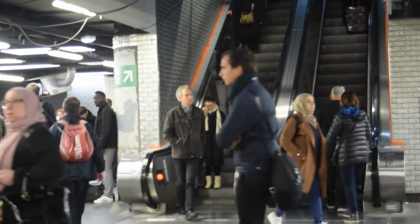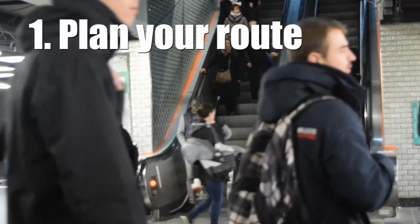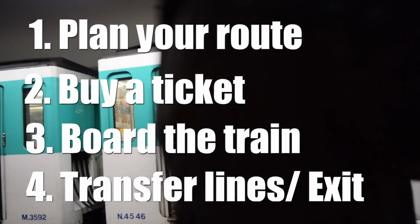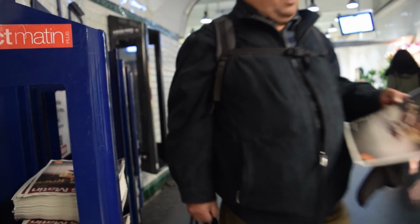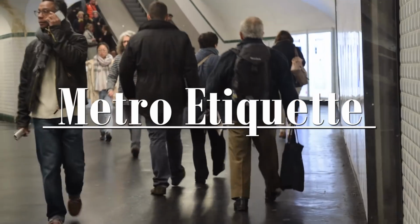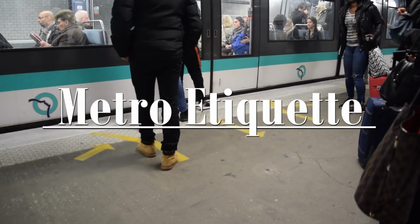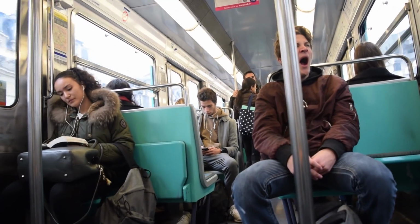That was a quick crash course on riding the metro. I mean, it's pretty straightforward. You plan out your route, buy a ticket, get on the train, change trains if you need to, and then hop off. Okay, now that we've covered the basics, there's metro etiquette that everyone should know when riding the metro. A lot of these rules are common sense, however, you'd be surprised how many get overlooked.